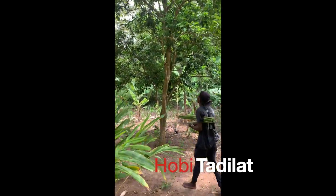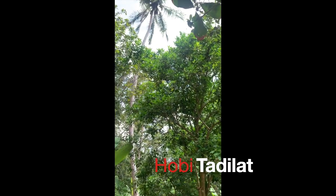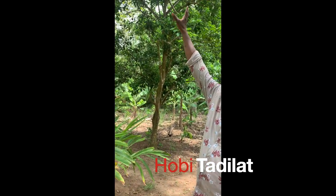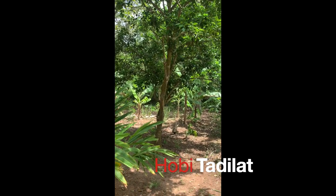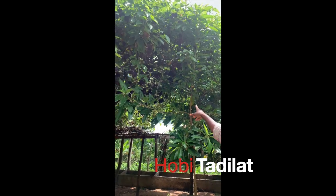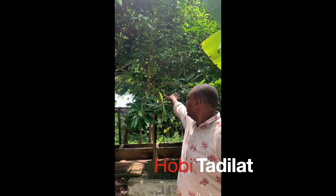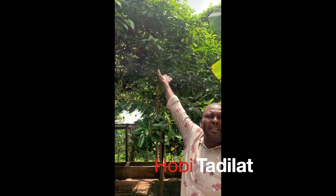Our oranges always have a green color, but we still call them oranges because everything is the same inside and they're very sweet. This is passion fruit. It's always growing where we have another plant. This is lemon here. The passion fruit is growing on the lemon tree.